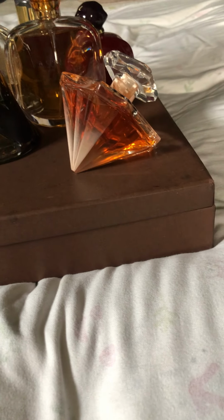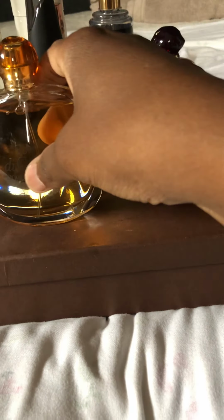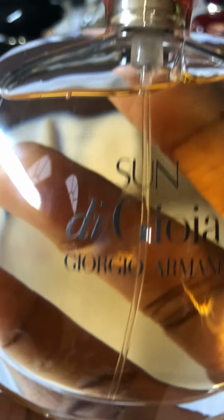And the next one that I wanted to show that has that suntan lotion type of feel to it is this one right here. This one is Sun di Gioia, or Di Gioia, by Giorgio Armani.